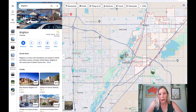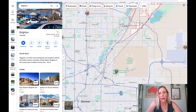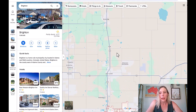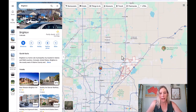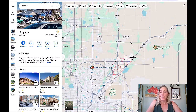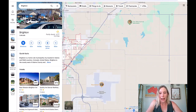And then in terms of where Denver is, you'll see if you take 76 into 25, you can get into Denver, and that is about a 20 to 25 minute drive. If we are going to go north and we are heading up into Fort Lupton, Platteville, and up into Greeley area. And then if we are heading west, then you are hitting Lafayette, Boulder, Thornton, Louisville, those kind of areas. And then if for some reason you need to go out east, you are going to hit the airport and the Wild Animal Sanctuary, and then a whole lot of nothing till you get to the next state. So that kind of gives you an idea as to where Brighton is located.